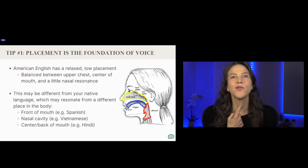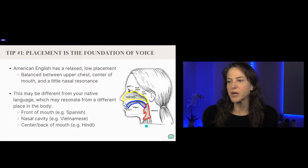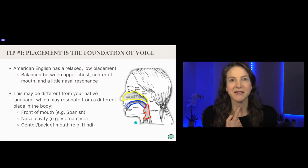Now, of course, the voice does come from the vocal cords. Your vocal cords are right here in your throat, behind the Adam's apple. That's where they attach in the throat. And you can see that here in this picture, the vocal cords are right there, okay? So that's where the voice is made.